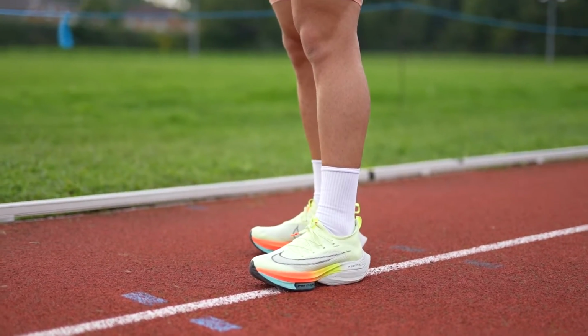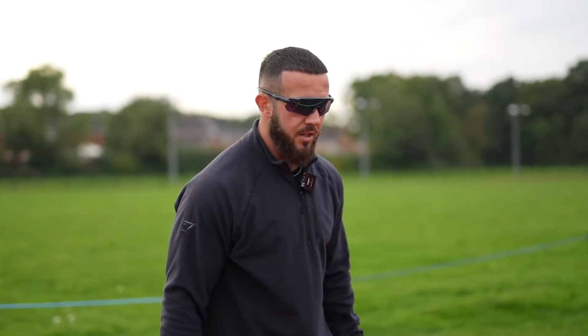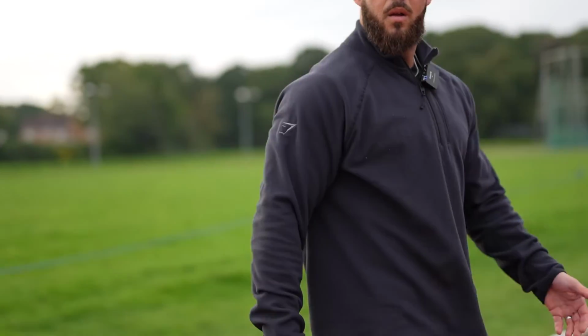I think part of the reason why these were banned was because the heel is over 40 mil. One of the good things, and why I like the Hokas for heel striking as well. So if you're a heel striker, you get a lot more heel. When you plant your foot, there's a lot more support there and a lot more to push off as well.